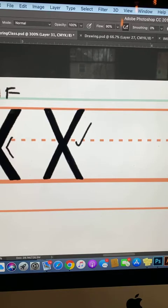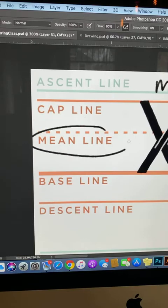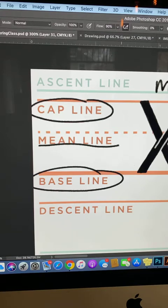But with our lowercase x, that same principle applies, except we are just going up to that mean line here instead of going from the cap line and the baseline. We're still going to use the baseline, but we're going to stop here at the mean line, which is this line here, also referred to as the x height. There you go. See what I did here?